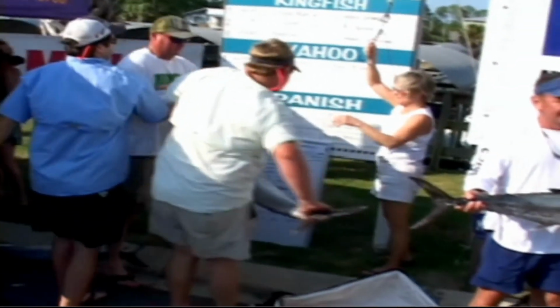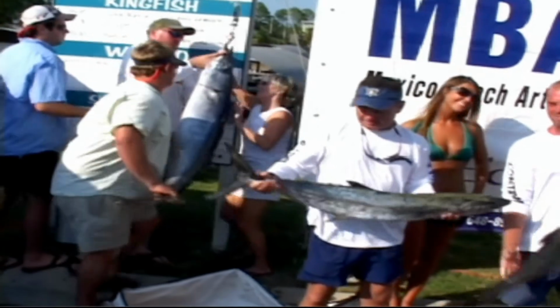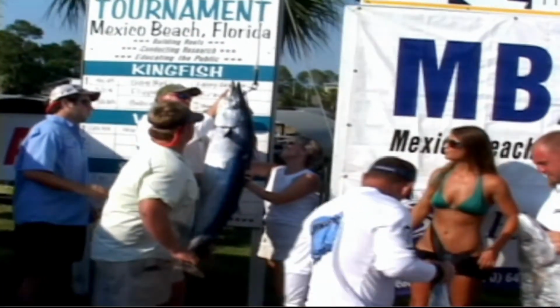There was only one small wahoo on the board until Captain Alexander Judd and Team Illustrious threw up a nice specimen, putting them in the lead with a 53.15-pound wahoo.